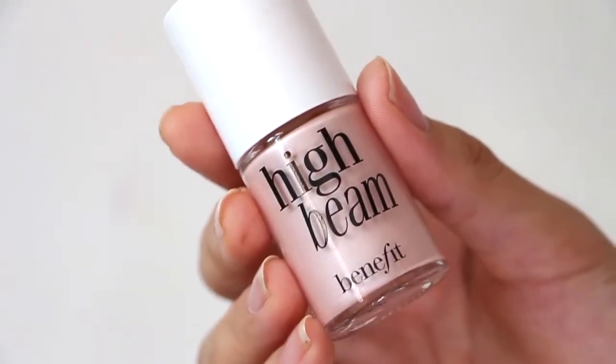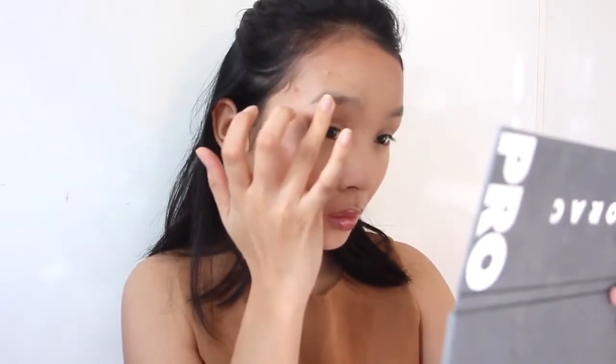I'm applying my highlighter now, and this is from Benefit. It's a pretty great highlighter, but I would pick a different favorite highlighter than that, like the Max Factor Off and Gentle. So yeah, but this is still great. Still a great product. I'm also blending out on my high points and underneath my brow bone.